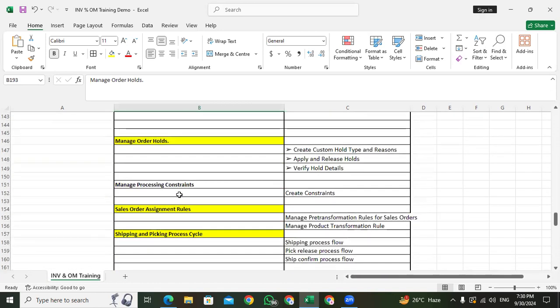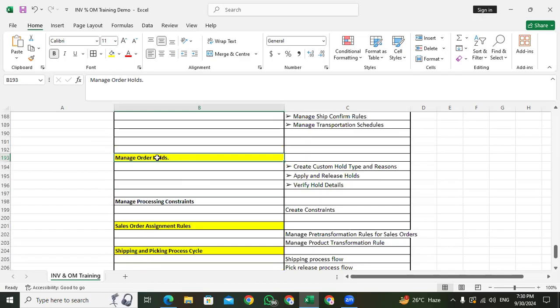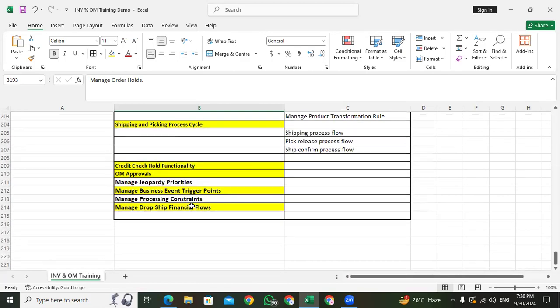So these are all the topics. Manage process constraints, already discussed. These things will be coming into the order management level. I will be sending the module copy, and if anybody wants to go through it, I'll send it.